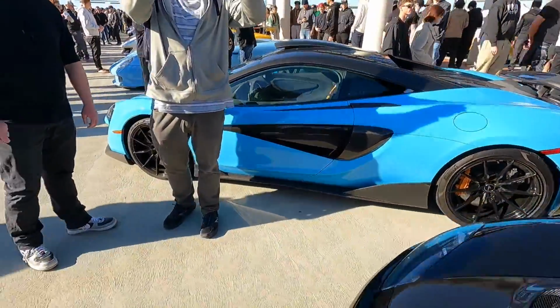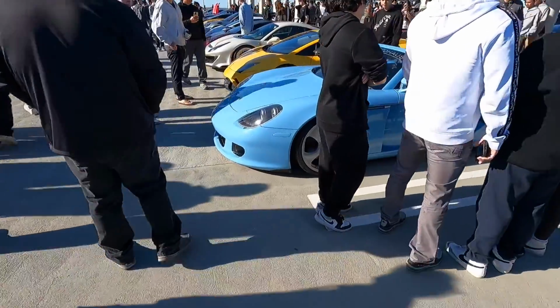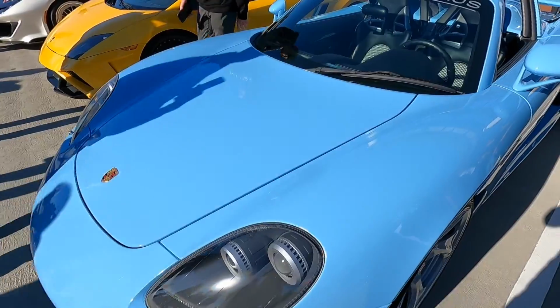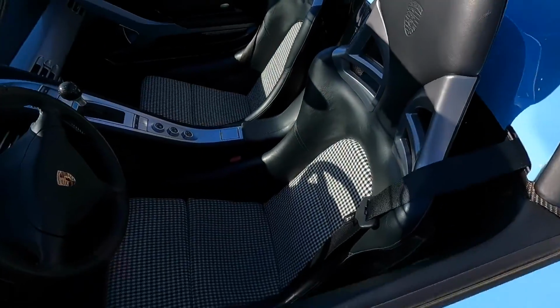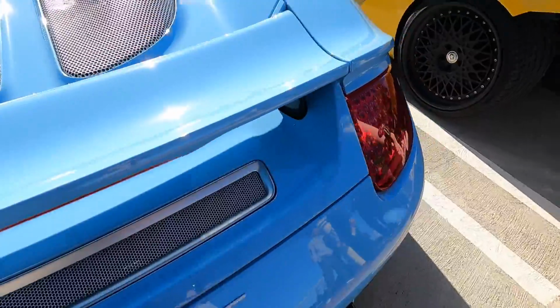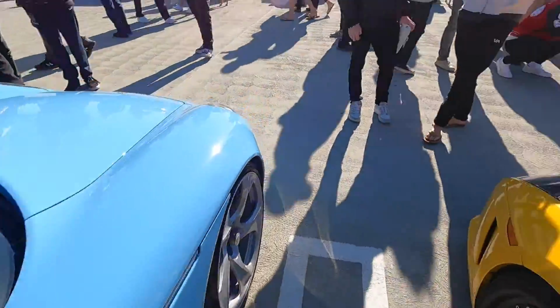And then we move through here, we have McLaren and a huge crowd. And then have a look at this. This is beautiful. This has been wrapped. This is a Carrera GT. It looks so great in this color. We just come through here. Beautiful interior, that houndstooth. And the wrap on this thing's great. It does not look like a wrap. It's just got lots of sheen to it. But the color really, really suits this car on every single angle.